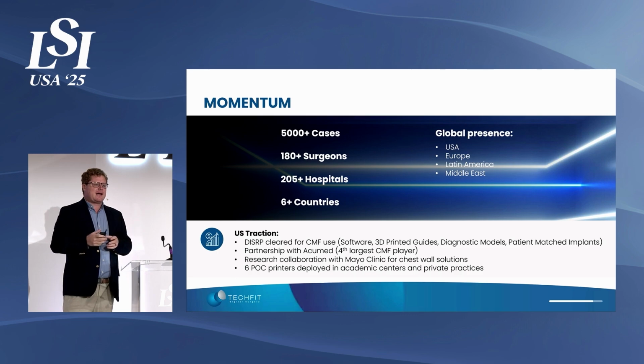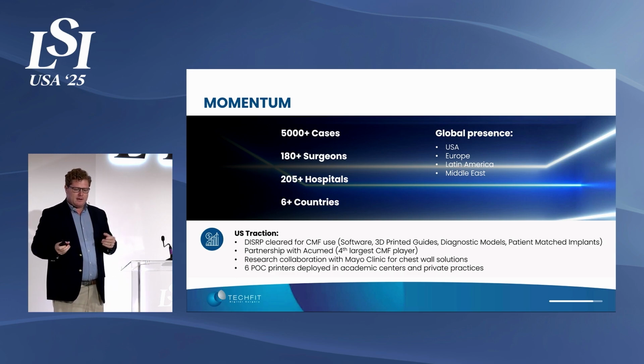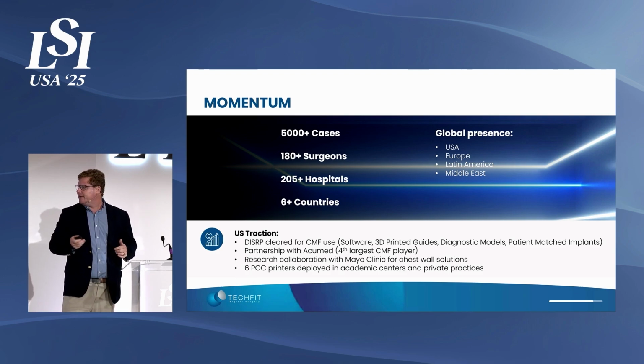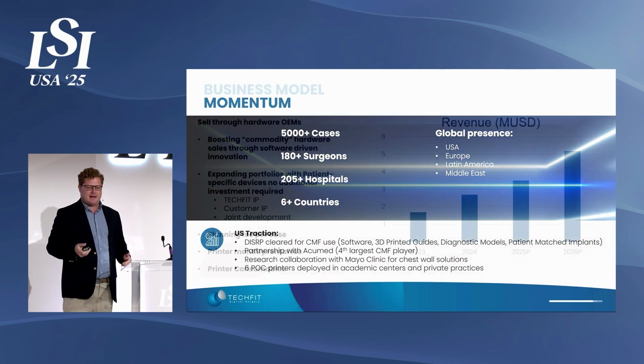We partnered with Acumed, which is one of the top 5 vendors in craniomaxillofacial hardware, and we are in a limited release phase with them in some of their high volume centers. We have seen great results. We have seen adoption increase, share of prescription pad increase from 20% to 80% just by adding a digital layer to a legacy hardware tool. We're collaborating with Mayo Clinic on chest wall solutions, and we have 6 point-of-care printers that are supported by us that are part of this limited release with Acumed.